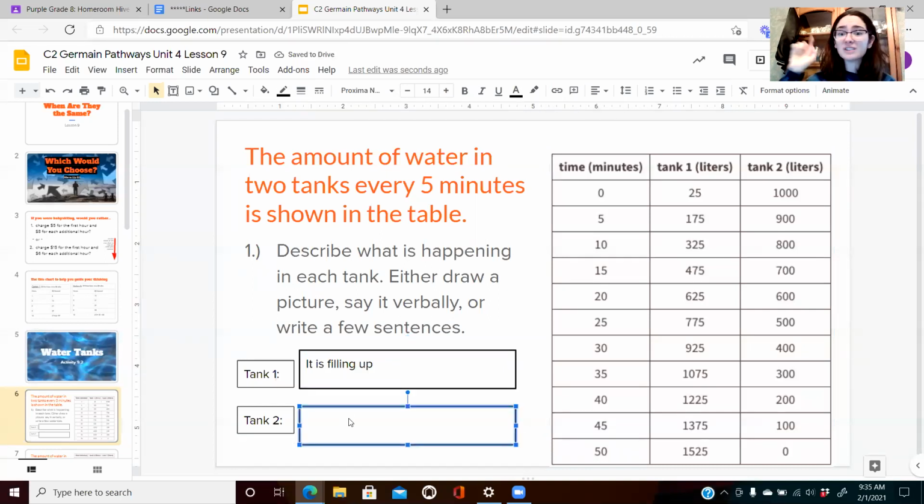Boom. Now let's look at what's happening to those numbers in, oops, sorry about that. Tank number 2. What's happening to tank number 2?